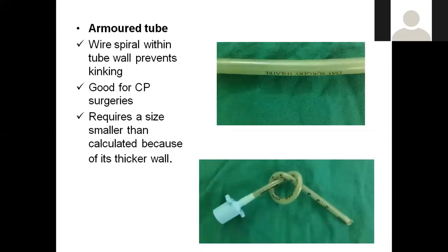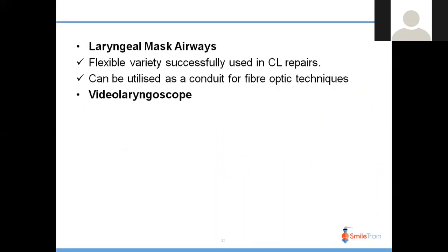The armored tubes have a wire spiral, as you can see here, within the walls, which prevents it from kinking. It doesn't kink. They are therefore best for palatal surgery. However, a size smaller than calculated is used because of its thicker walls. The flexible LMA has also been used successfully for cleft lip repairs. It can also be used as a conduit for fiber optic bronchoscopy when there's failed intubation. A video laryngoscope is also indicated when intubation is difficult.